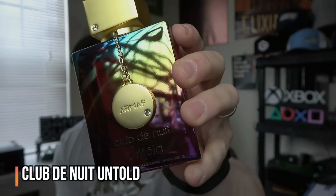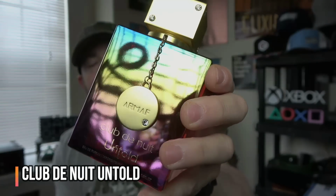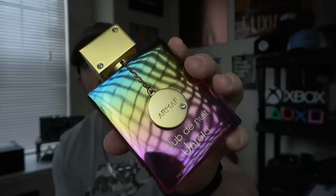Now, those of you that like the sweeter fragrances out there, this is a take on Baccarat Rouge 540, but it is much more of a sweet cotton candy cream type of feel to Baccarat Rouge 540. It's from Armaf. This is Club de Nuit Untold. This one got a ton of hype when it came out last year, and I was a little skeptical at first, to be honest with you. But I gotta say, it is one of the better ones that they've put in this Club de Nuit line.